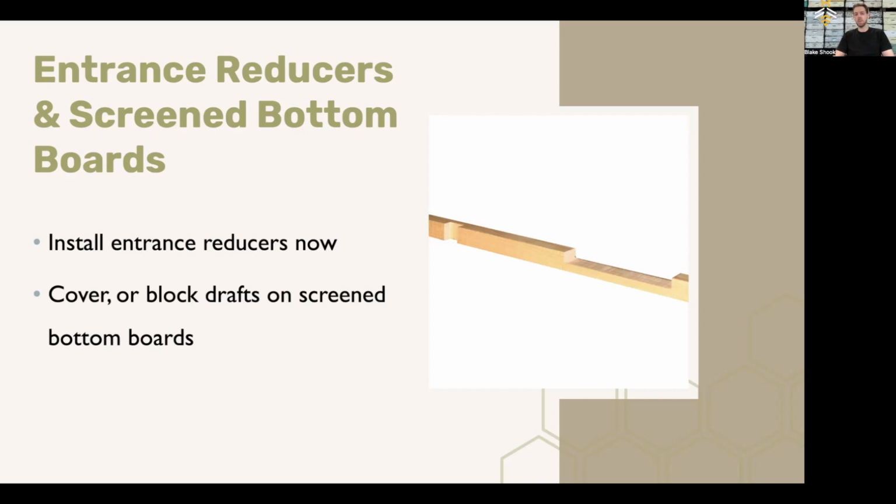And then with screen bottom boards, the big thing, you don't have to seal it. You just don't want cold wind blowing up underneath the hive and up into the hive. So you just kind of block the sides of your hive stand off so that cold wind can't blow up under the hive. I know beekeepers in the central US, Colorado and other more central states, that have screen bottom boards on year round. The bees do pretty well as long as cold wind isn't blowing up under them.